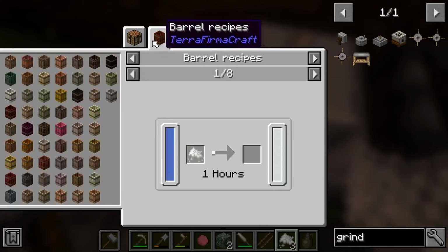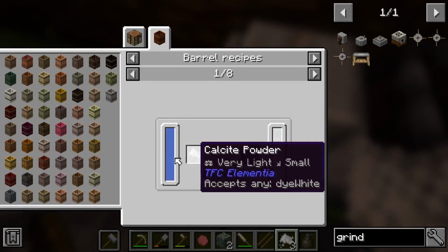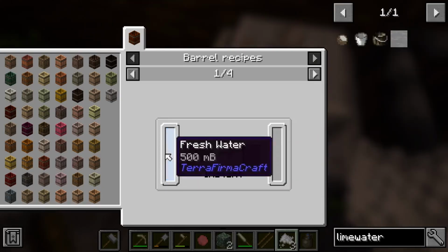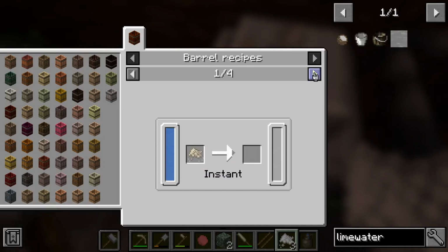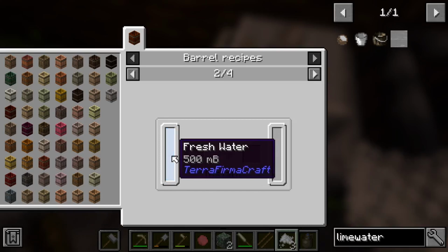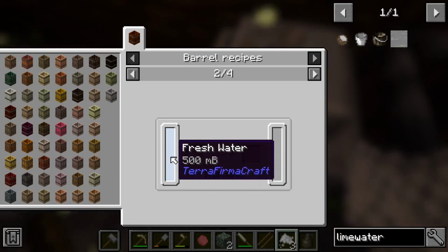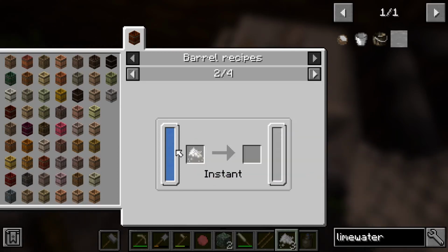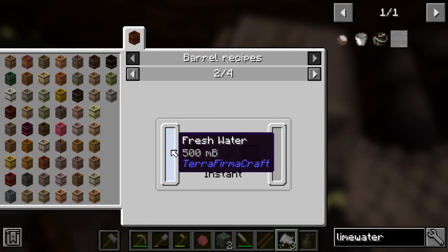Can be used in barrel recipes. So you got hot spring water, calcite powder, makes white dye. So fresh water, and for every 1 thing of calcite powder, it'll turn 500 units of water into lime water. 500 units of lime water, okay? So a barrel can hold 10,000 units. 10,000 divided by 500 equals 20. So you'll need 20 pieces of calcite powder, okay?